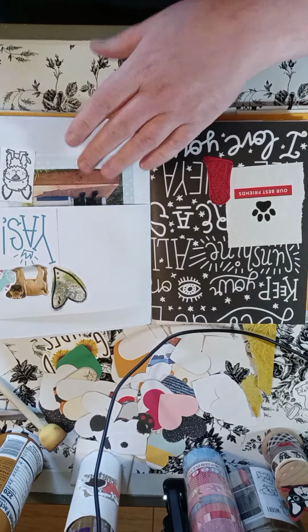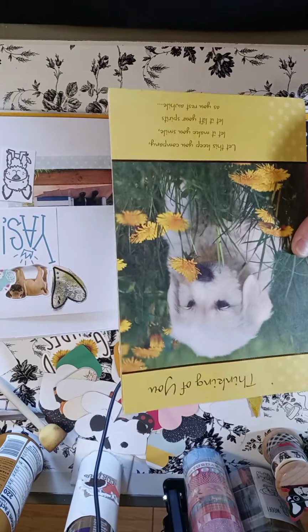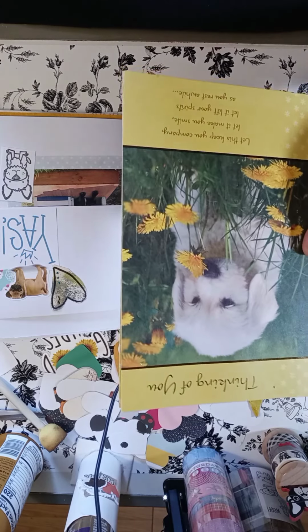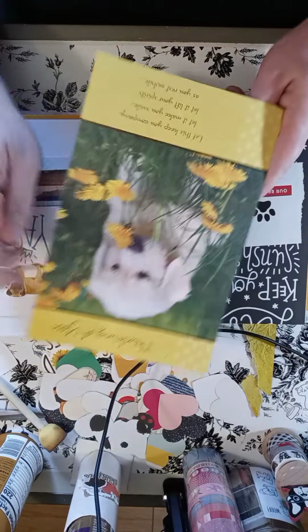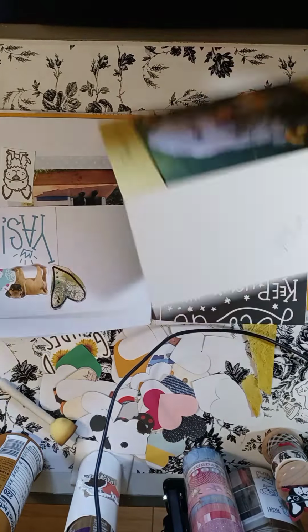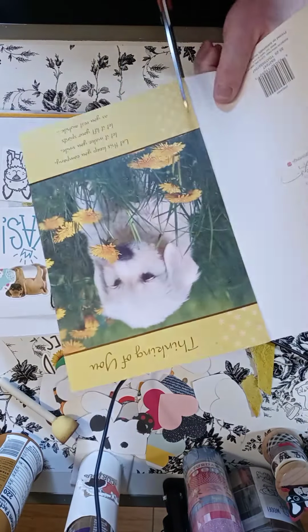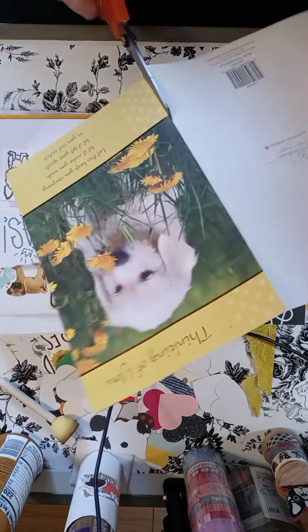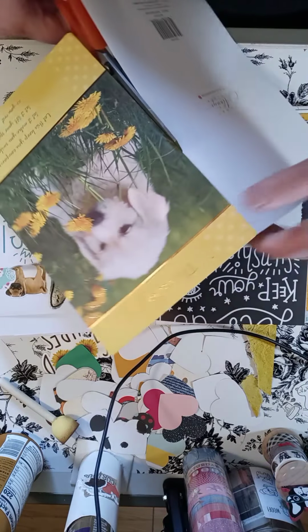It is. Okay, we'll go ahead and do, and I found this card that I got last year when I was in the hospital for the same spinal stenosis thing I'm dealing with now. Kind of calmed down for a while, but came back. This was from my mom and aunt, but it has a dog and flowers. So I thought I would cut this. I think I'm going to cut this up, cut it in half, and use it in here.